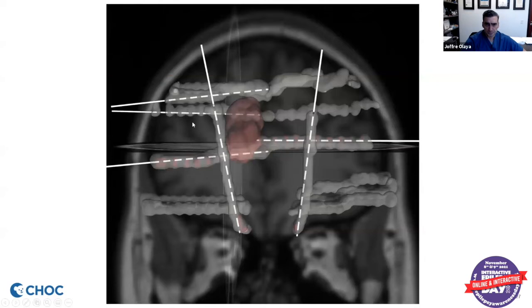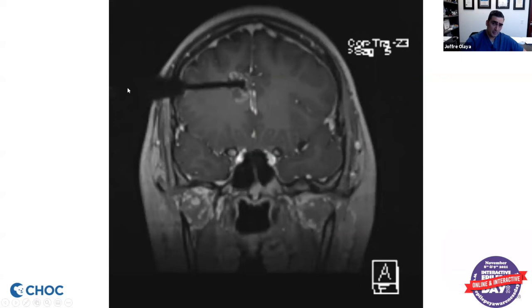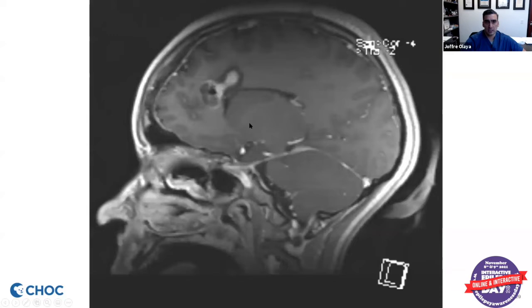And so this is an image in the procedure where the laser probe is going directly into where the prior ablation was, and it's just a little bit more anterior. And then this is an MRI done after the ablation. So again, the initial ablation was this area here.